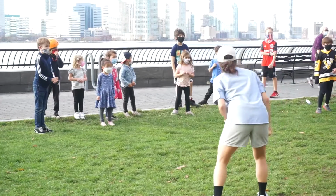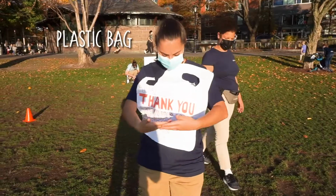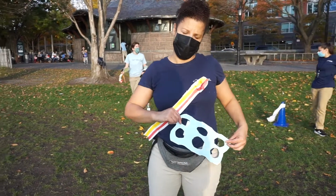Plastic packaging that only gets used one time. A plastic bag can look like food to a fish living in murky water, but will cause it to choke or get sick.